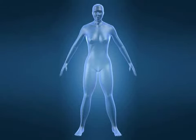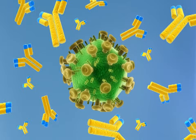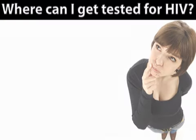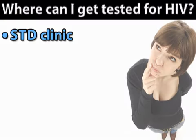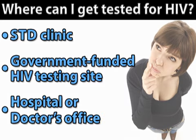When a person contracts HIV, his or her immune system starts to produce antibodies against the virus to ward off infection. Although these antibodies are not effective in fighting HIV, it is their presence in the blood that results in a positive HIV test. This test can be conducted at an STD clinic, a government-funded HIV testing site, a hospital, or a doctor's office.